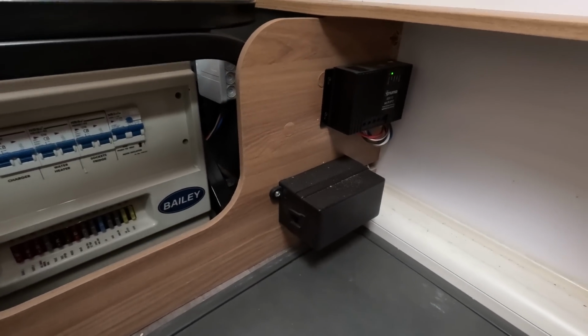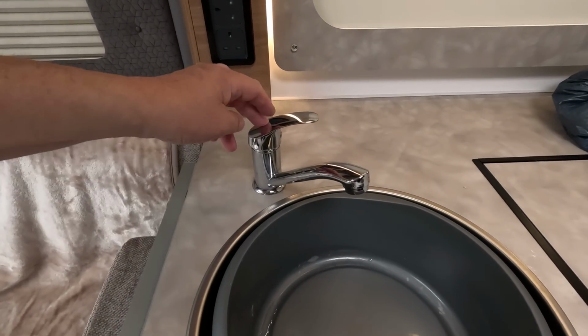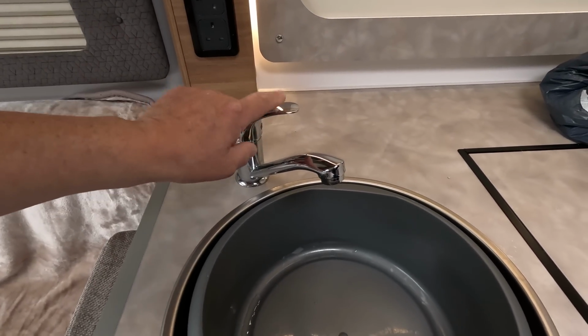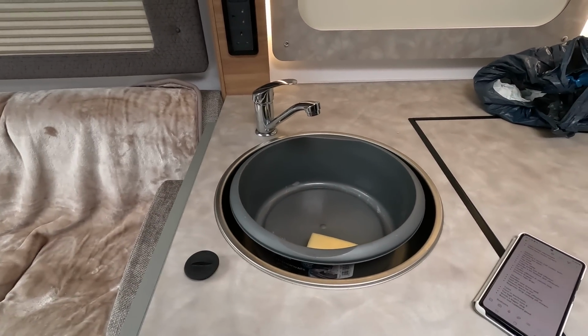So if you wonder where they are, that's the only other thing to say about the kitchen, is the kitchen tap slightly drips. We had this with our one, in that position it occasionally drips. I won't do it now. You won't do it, well.